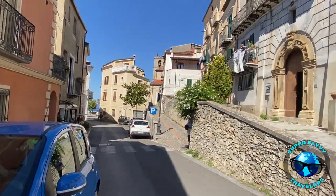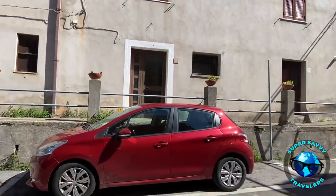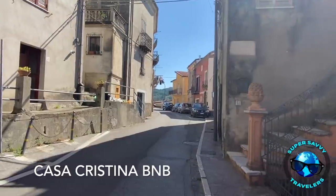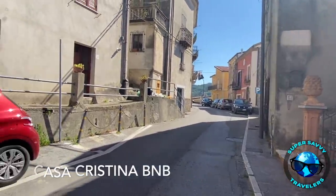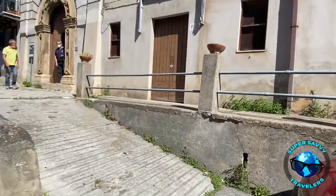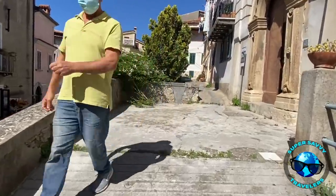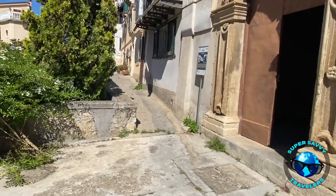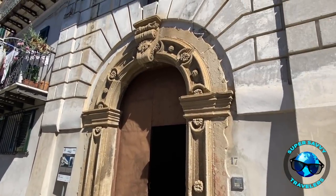And if you look this way, you'll be able to see Casa Cristina. Casa Cristina is just the next one beyond that pink building up there, and you can see it. So let's go in and see what this place looks like. I'm dying to find out. Ciao. Grand portico.